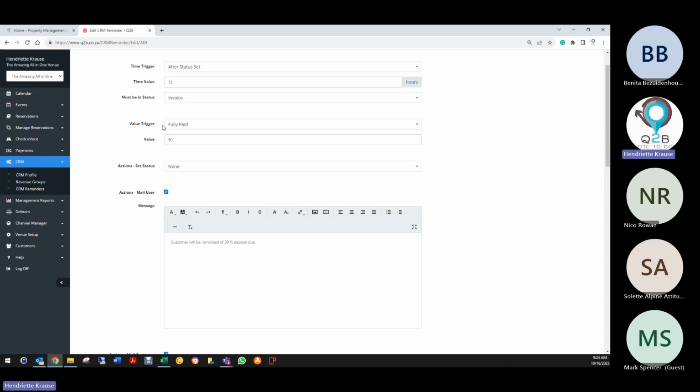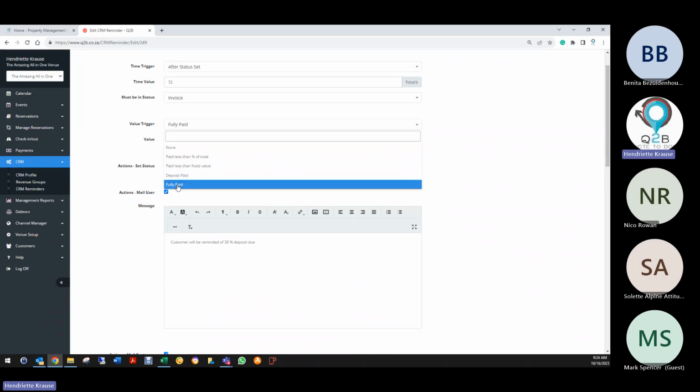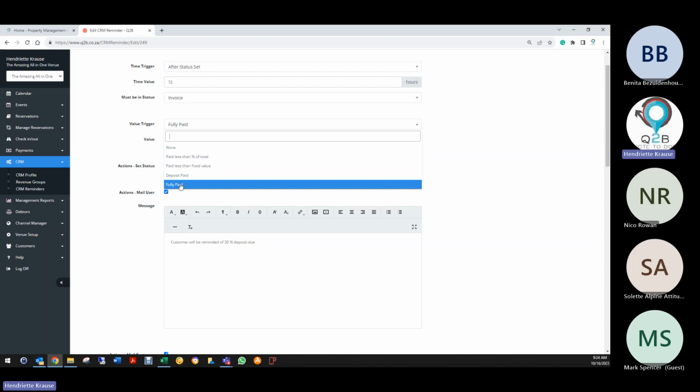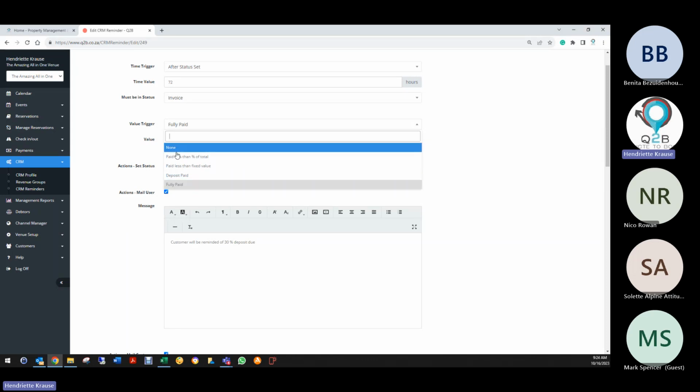If they've fully paid, you can also send them a message and trigger for fully paid, to say your booking is now fully paid, we're looking forward to serving you. So all of these triggers, I will add to the email that's going out with this link. I will send all the explanations on the triggers as well.